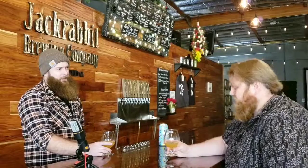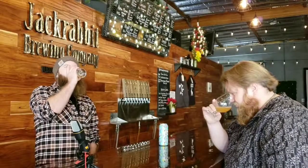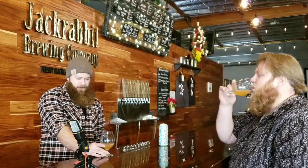This is a beer for people who want the New England juices. That's what it's made to be. Excellent. Oh yeah, that melon comes out strong.